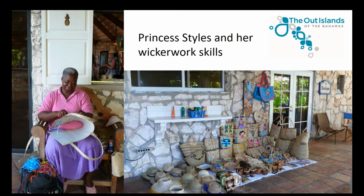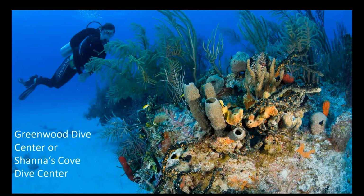As you can see, Cat Island is not only worth seeing on land, but also has a great underwater world to offer. Those who prefer diving or snorkeling can rent their equipment at the Greenwood Dive Center or at Shanna's Cove Dive Center and go on an underwater discovery tour.